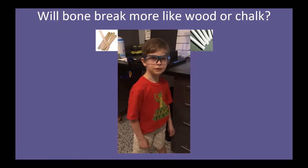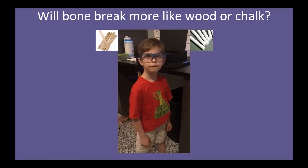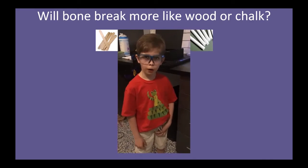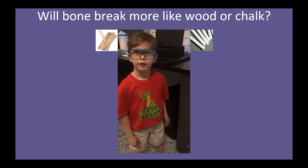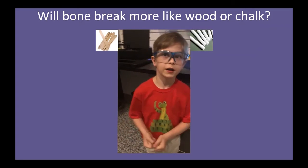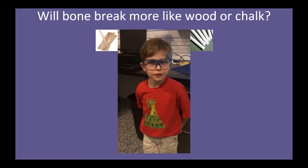How do you think the bone is going to break? Do you think it's going to break more like the popsicle stick or more like the chalk? More like the popsicle stick because it's very flexible, because it's strong and it doesn't break as fast. Oh, that's what you think? Yeah. All right, let's find out.